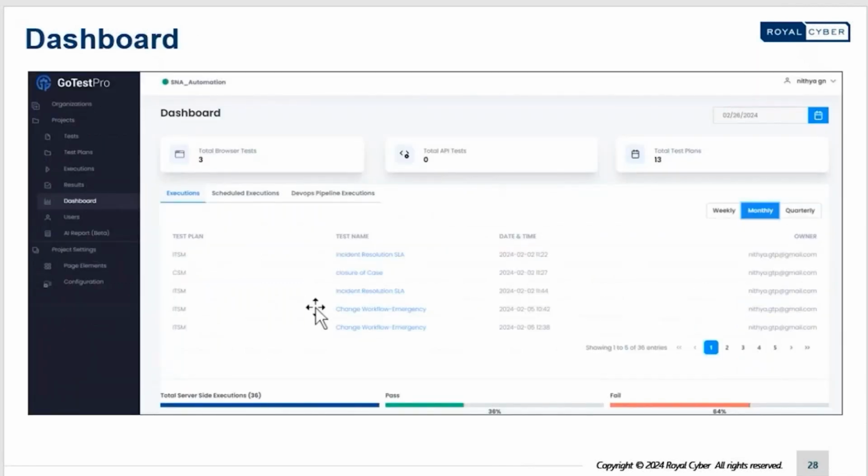So this is the dashboard page of Gotestpro, where you can see the total tests that are recorded for the browser test, API test, and total test plans. We have the execution status based on weekly, monthly, and quarterly. The stats are displayed below.